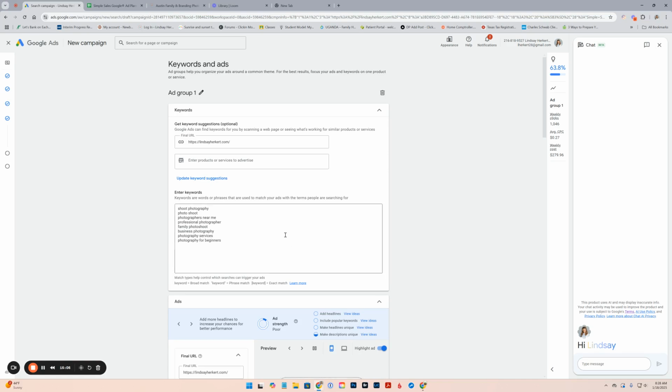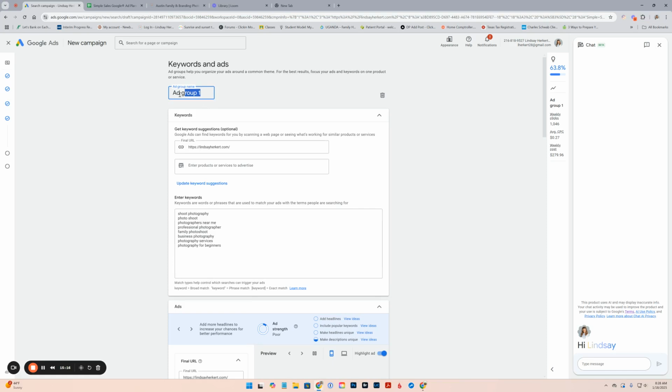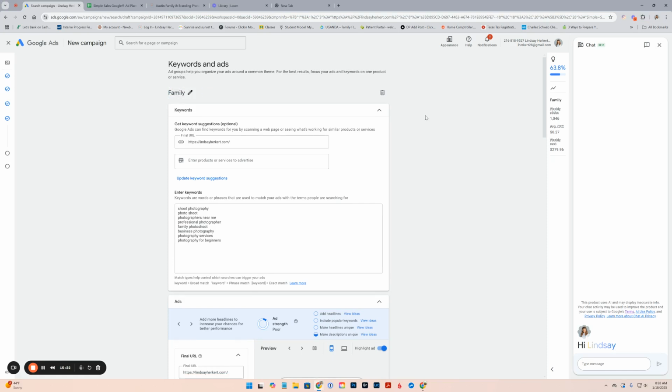We will enlist a little bit of help as we go along just to see what it provides, particularly with keywords, which is the section we're on now. But the only reason I trust it to help me right now is because I can edit what it provides, like the suggestions it provides. Okay, so everything we've worked on to this point is the campaign level. Now we are creating our very first specific ad, and I am going to name this Family.